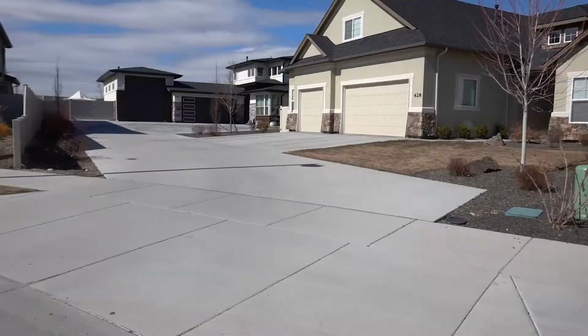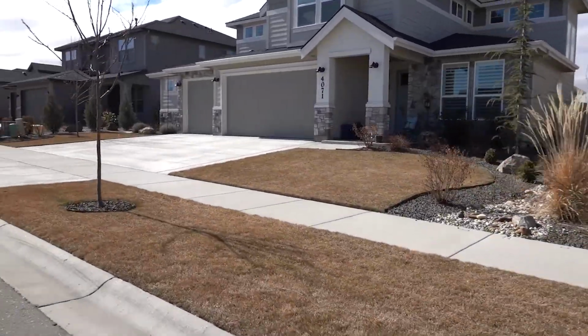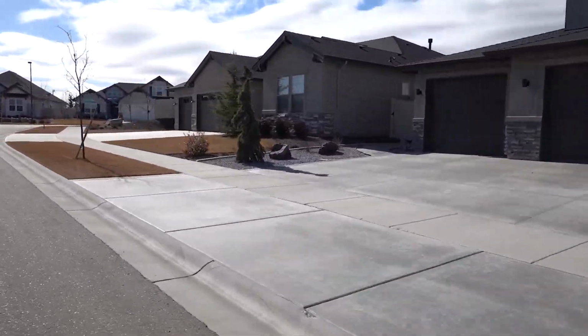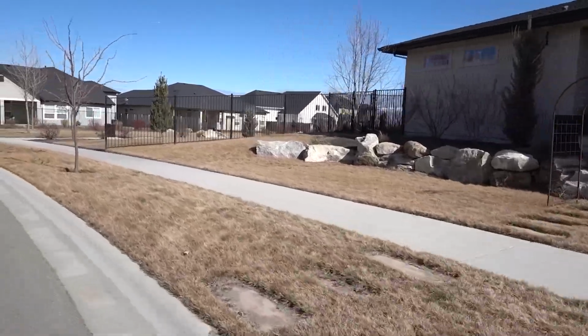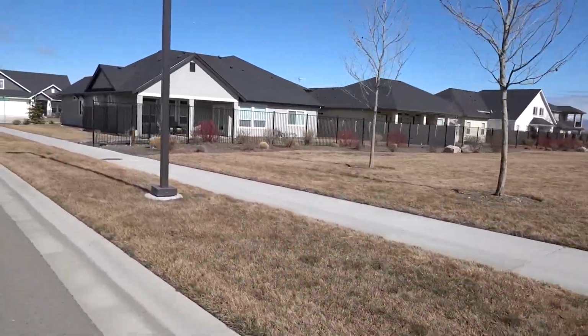The subdivision just recently finished building on the last available lot in February 2020, and that lot is actually a view lot that's 0.22 acres. And at the time of the video and the tour, it was on the market and available. Here's another example of the common areas that are strategically placed around the community.